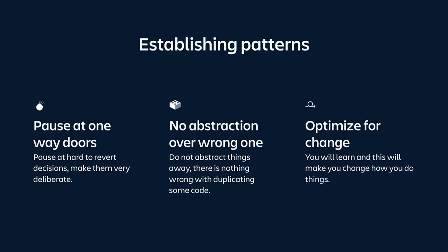So how did I do that? First of all, key responsibilities like establishing patterns. First, pass through one-way doors. A one-way door is a decision that's really hard to revert. Every time you build something, make a very deliberate choice: is this a one-way door or not? If not, go as fast as you can. If it is, maybe we should pause and make a very conscious decision about it. For example, GraphQL was a pretty important decision for us to make.